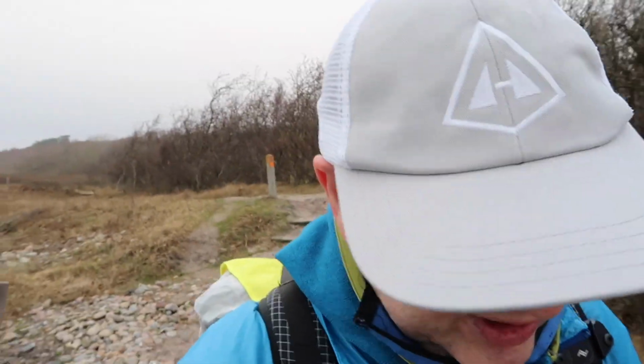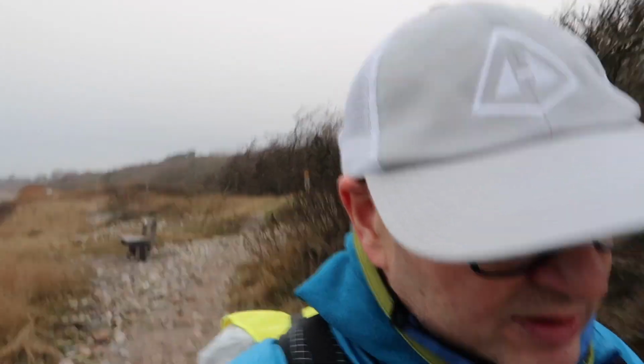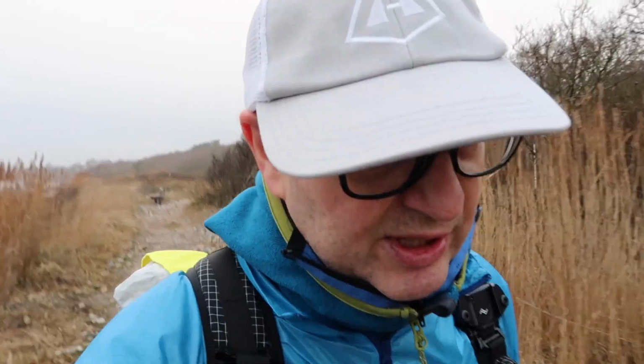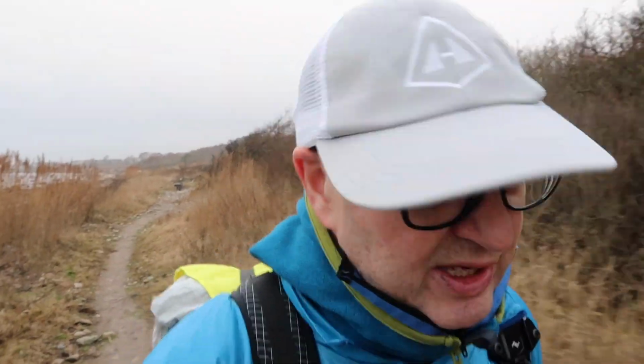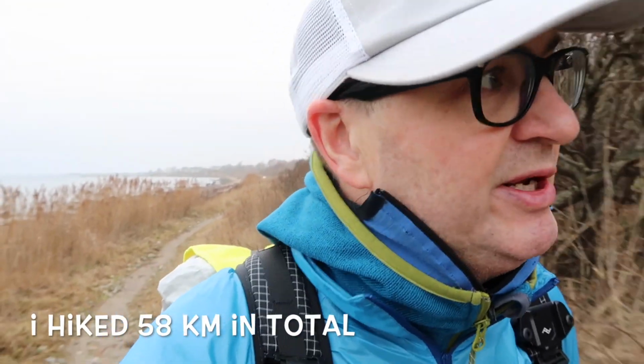I've got three layers on now, and yesterday I had to put my rain jacket on as well, and put my hood up. That's how cold it was. That helped once I put my rain jacket on, so I had four layers. And there was a very, very slight drizzle as well, so it was not very good for taking photos or filming.